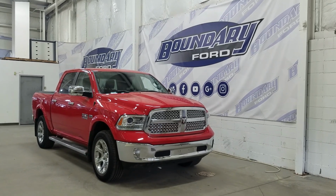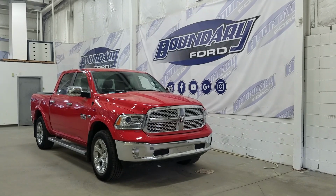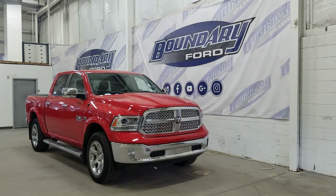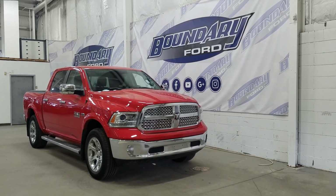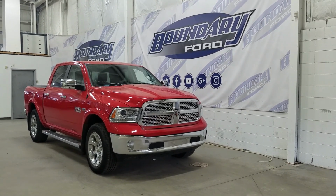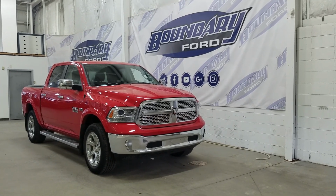Today we're checking out this beautiful brand new pre-owned 2016 Dodge Ram 1500 Laramie. Now the exterior color is a race red, and under the hood we have a 5.7L V8 Hemi engine paired to an automatic transmission. Now at the front we have our projection styled headlamps, our LED daytime running lights, and a pair of fog lamps.